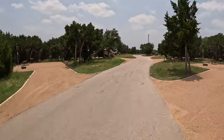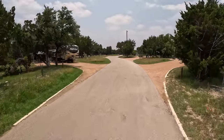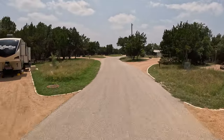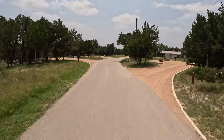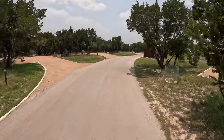It is Wednesday in June. Seems kind of strange that there'd only be three RVs. But what do I know?